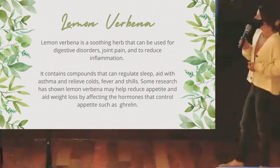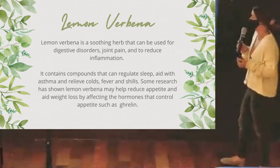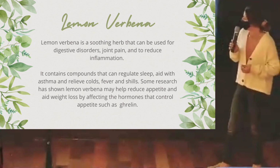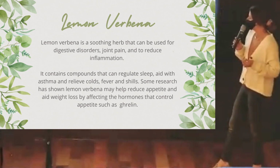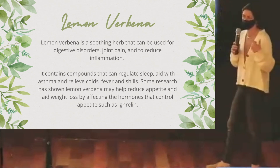It contains compounds that can regulate sleep. It can also aid with asthma and help relieve colds and fevers. Some research has shown that lemon verbena may actually help reduce appetite and aid in weight loss by affecting the hormones that control appetite. So again, it's that same sort of pathway.